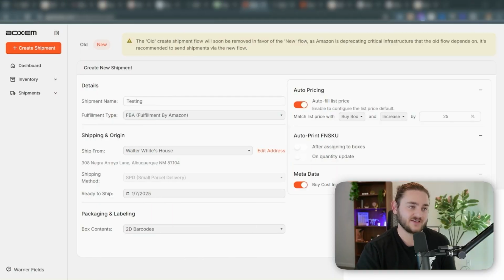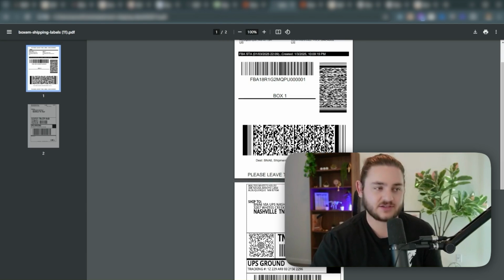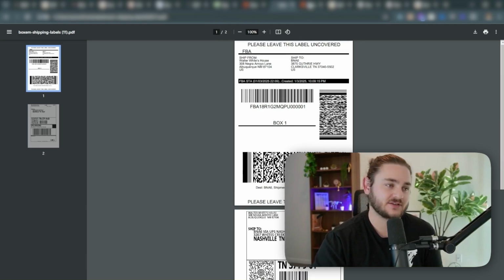And if you're faster to listings, it means you beat competition, you make money faster, you're turning capital over faster. And so something that takes literally zero extra work, there's no reason not to take advantage of that right there, right? You can see here's what it'll print out. Go ahead and print out those FBA box labels, slap those on the box, you'll be good to go. And you'll be making money a little bit faster on average as well.